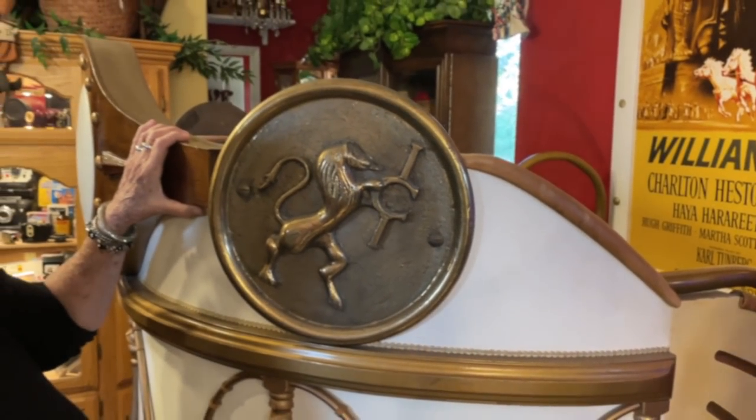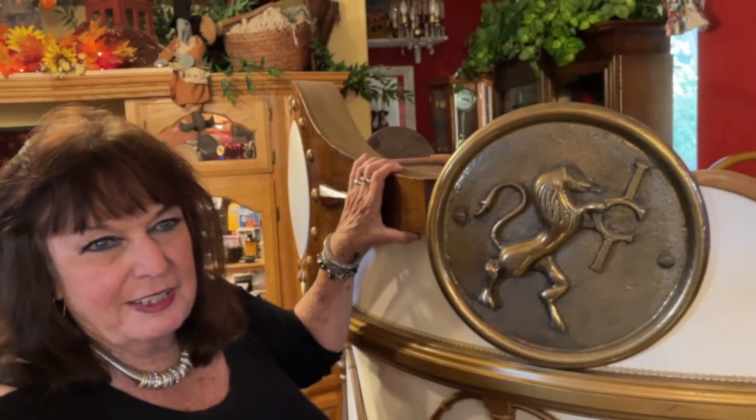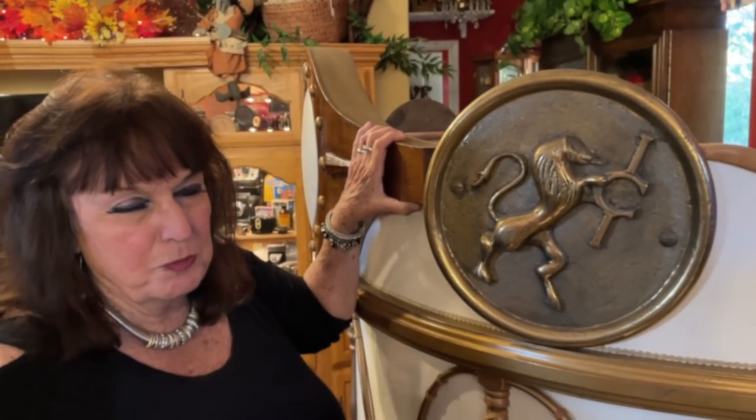And it's heavier than heck. It's got to weigh 800 or 900 pounds. How did you get it in here? Well, it had to come through the back, and we had to get 8 or 9 neighbors to help us. And we had to open our French doors.